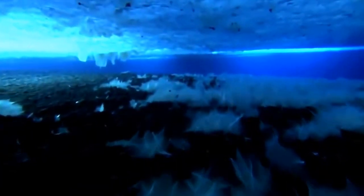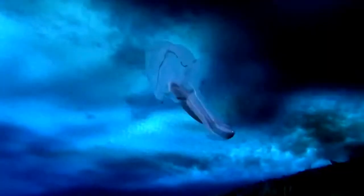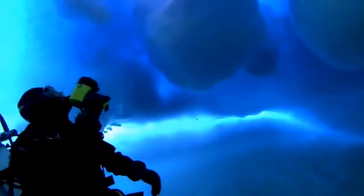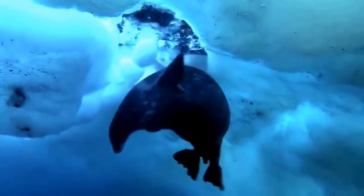To me, these noises sound like alien radio signals in science fiction movies. They're actually the calls of Weddell seals. The seals will go anywhere they can find a hole for air.